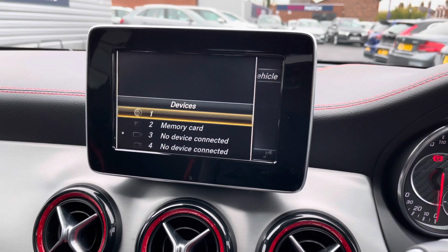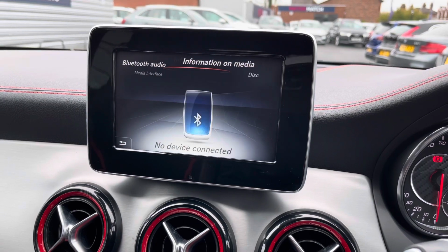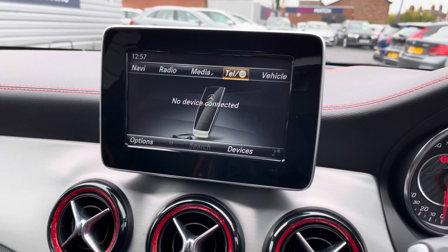You can also connect your own source of audio. You do have your USB. There's also a CD player as well. And you can also connect with Bluetooth. You can access your Bluetooth audio there. There's also memory slots as well.